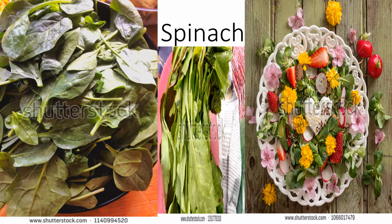I am a full blown spinach head. So, spinach probably is my favorite vegetable on this entire list. But what is so amazing about spinach is only 1 gram of carb per cup. But let me tell you how I love to use my spinach. I love to put it in spinach dips.